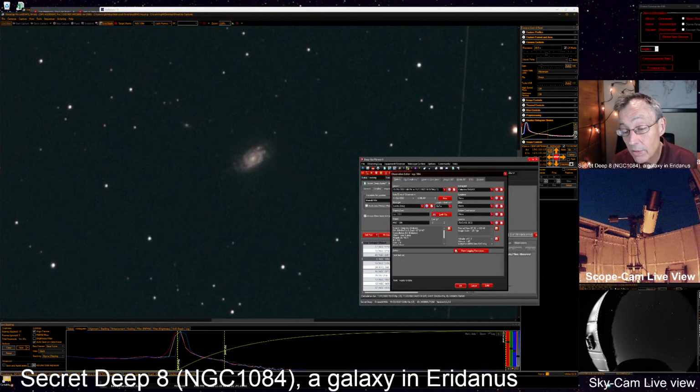Small but well-defined spiral around 56, I think it was, 56,000 light years across. Bright. Amazing.